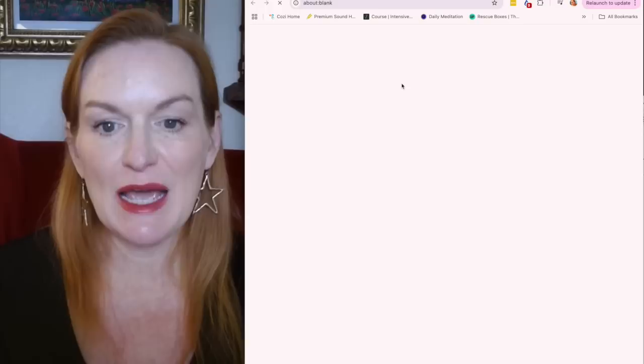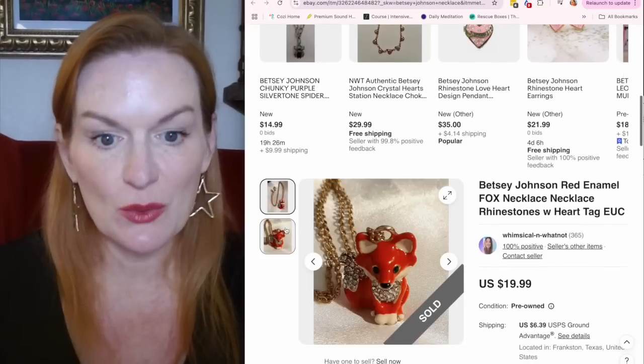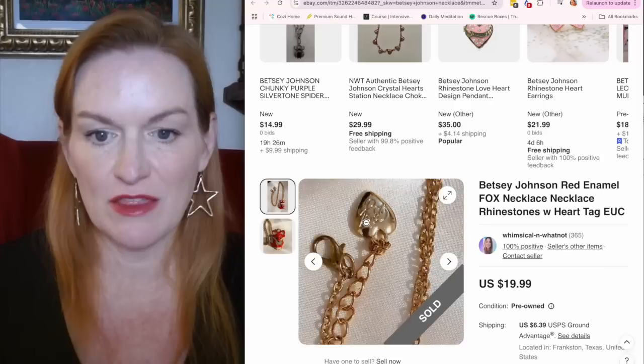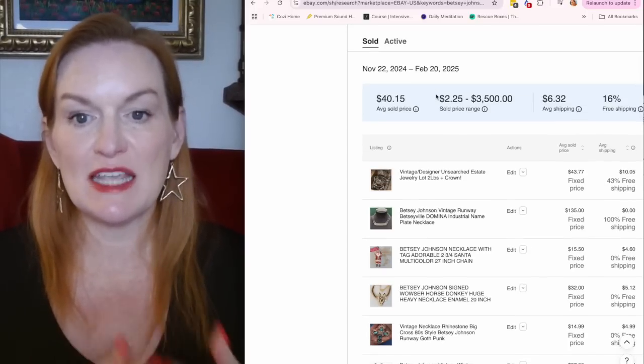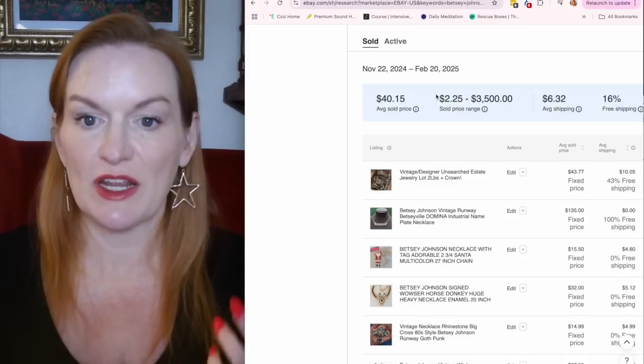Let's take a peek at the maker's mark. So when you find Betsey Johnson, you'll know what you've got. This little fox, here you can see the mark there, and it's a BJ in cursive. And when I am looking at Betsey Johnson necklaces on Terapeak, it shows that the average sold price is around $40.